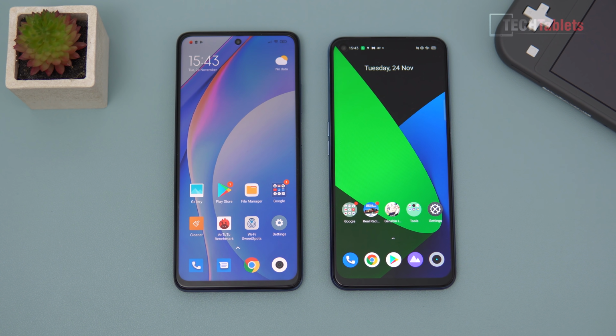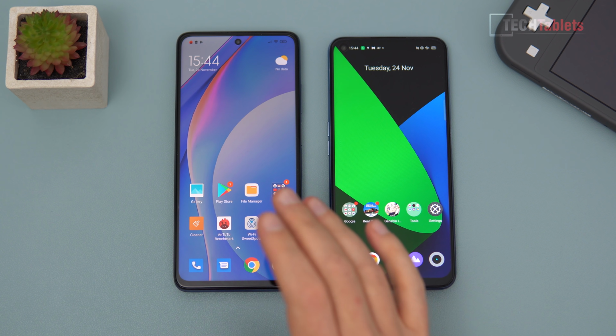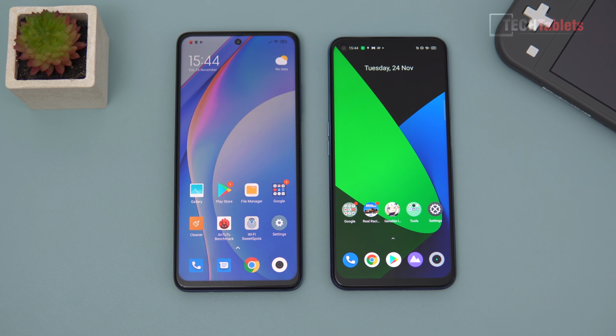So we do have very different processors here. We have the Dimensity 800U, which is in the Realme versus the Snapdragon 750. Both of them are 5G, both of them have 6 gigabytes of RAM, and both have UFS 2.1 storage. And they are both also running Android 10, but we have Realme UI versus MIUI right here, and there is a bit of a difference in, of course, features and things we have, but they both offer, well, a similar set of features.